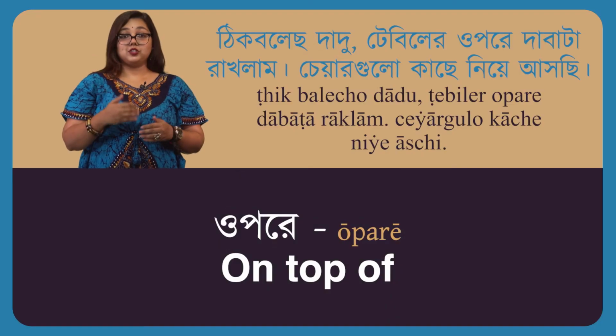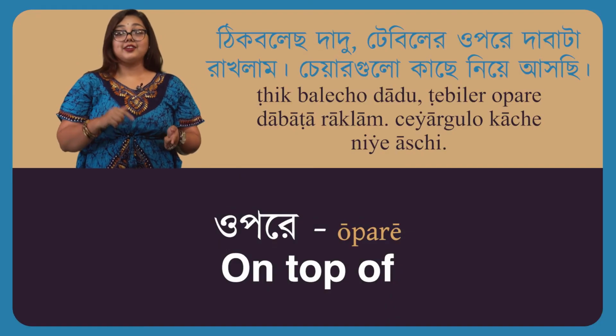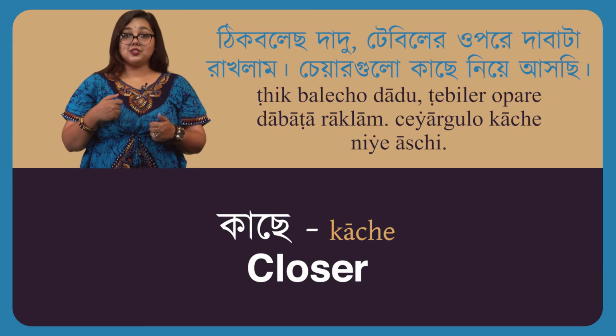Together, this part of the conversation beautifully captures the warmth and togetherness of a family enjoying a cozy day at home. It provides learners an opportunity to see locative postpositions like opore, which means on the top of, and directionals like kache, which means get closure, while reinforcing the familiar verb structures and culturally rooted expressions of togetherness.